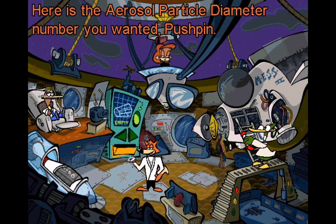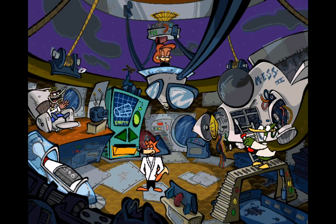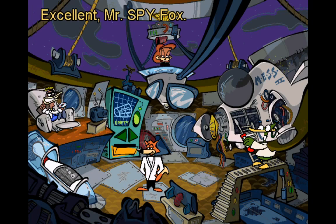Here is the aerosol particle diameter number you wanted, Pushpin. Straight from the orbiting aerosol can itself. Excellent, Mr. Spy Fox.